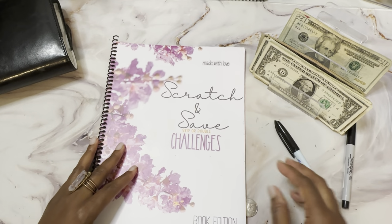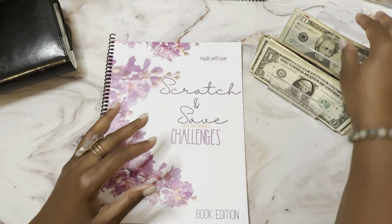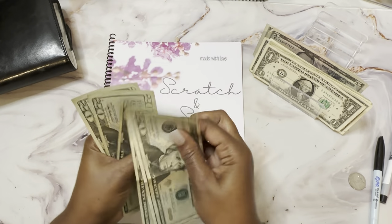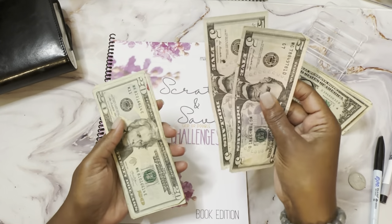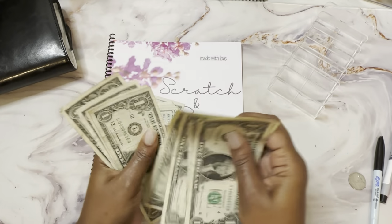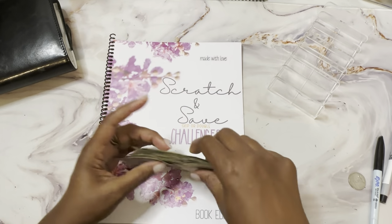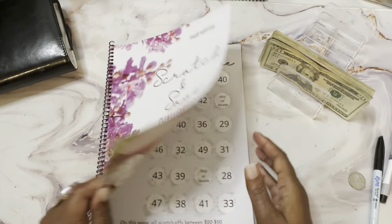Last but not least, my good old faithful scratch off book. Wait, what do I have left? 20, 40, 60, 80, 120, 40, 150. 51, 2, 3, 4, 5, 6, 7, 8, 9, 61, 2. 162. Okay, let's just hope that this doesn't turn into an IOU.